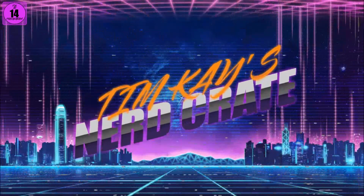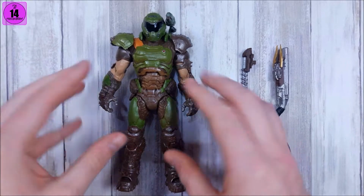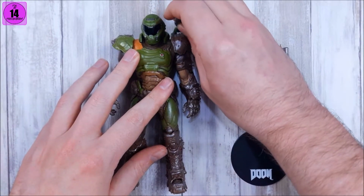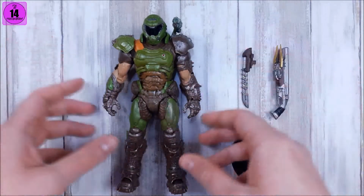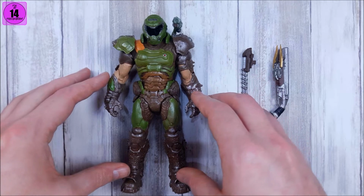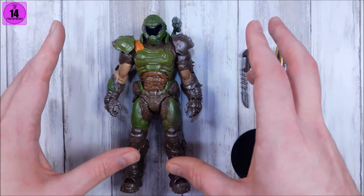So without any further ado, here we got him, and he looks pretty awesome. I think he could have been done better, especially, like I said, Storm Collectibles. They could have gotten a lot of articulation out of him, but to that in a bit.